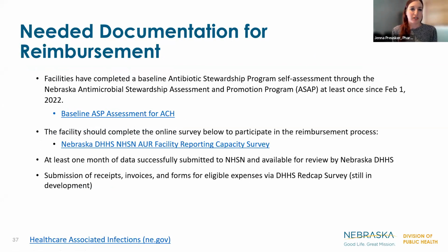Even if you're only considering participating right now, I would still encourage your facility to go ahead and fill this out just to get your name on the list. If you end up deciding not to pursue reimbursement, totally fine. This is just an inventory list of interest right now that we'll use if you decide to start submitting invoices in the future. So please take a few minutes to fill this out, to get your name and contact information on the list so we can work on reimbursement with you.